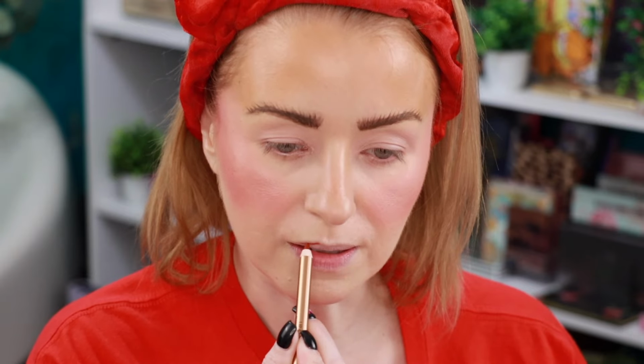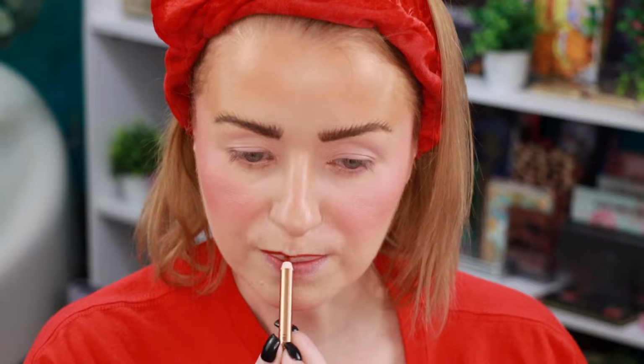So is this my first Charlotte Tilbury lip liner? I feel like it might be. I have a lot of her lipsticks, especially the mini sizes. Those are my favorites, but I don't think I have a lip liner. This is a pretty color.